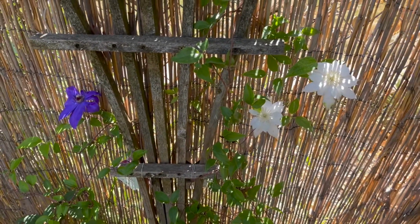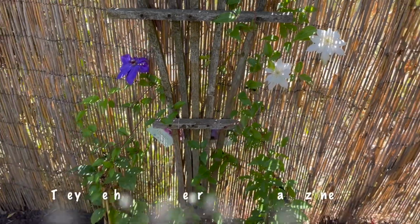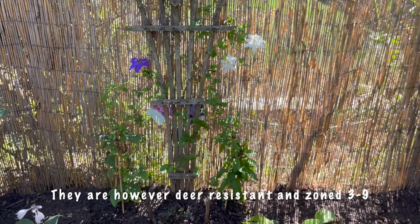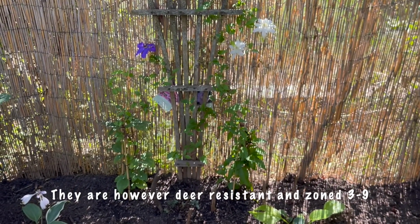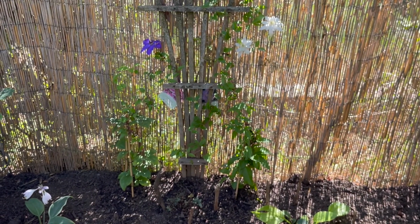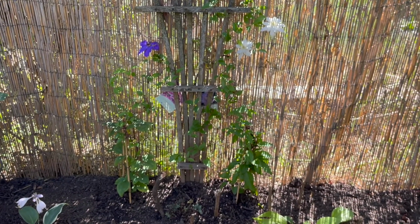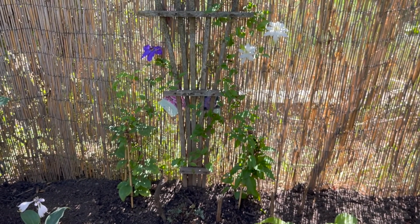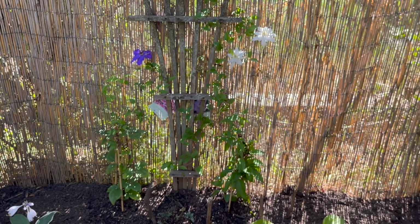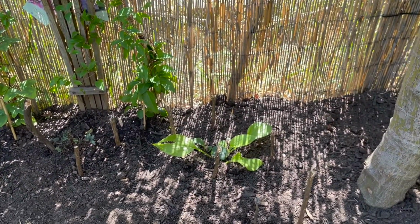Supposedly, these are supposed to be somewhat disease resistant. But if you don't keep an eye on them, aphids can get to them. Just spray them with a little bit of soap and water. That's what I do with a lot of my plants, and that helps with any kind of aphids, especially around rose bushes.